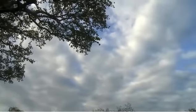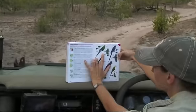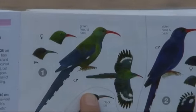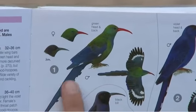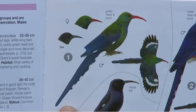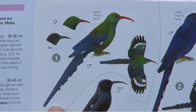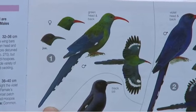Here we go, Rich. That is the green woodhoopoo, used to be known as the red-billed woodhoopoo. And it actually looks almost black when you see it, unless you catch it in the perfect amount of sunlight. And underneath this tail, which you can't really see in this picture, are black and white, almost like zebra stripes. So when they rock backwards and forwards, it makes for an incredibly picturesque arrangement of the fluorescence of their feathers and then the black and white stripes underneath their tails.